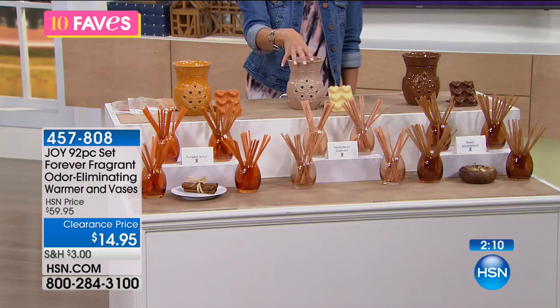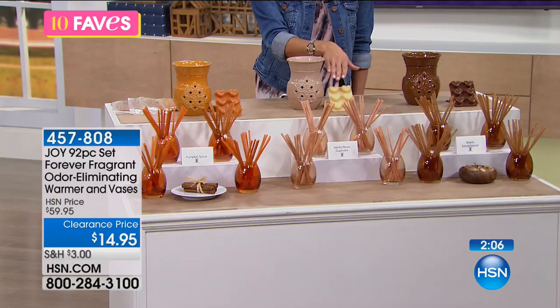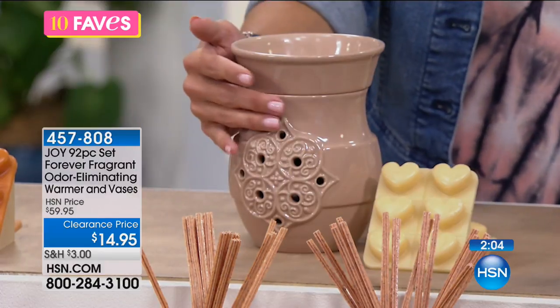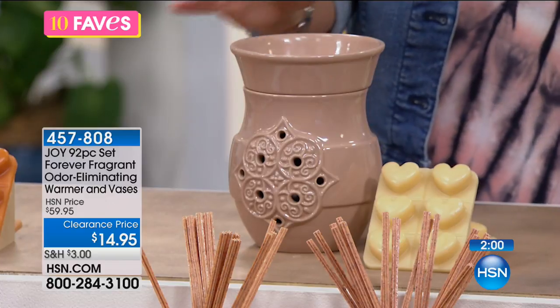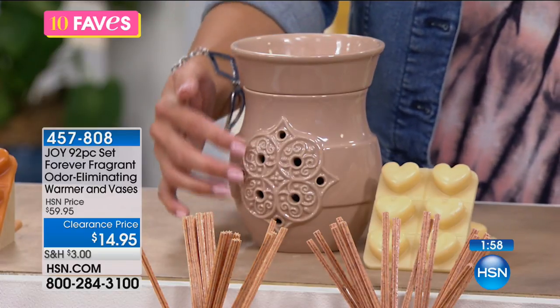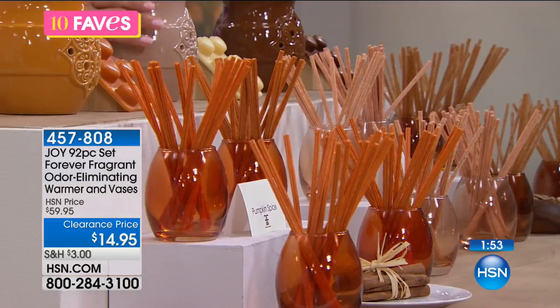And the warmer as well is great too, because it uses a bulb. There's no open flame to warm up your hearts. And you don't have to worry about the heat touch or anything like that. And the fragrance fills your home. It's a beautiful glow here with the openings. It's just a beautiful decorative piece that also has a function as well.